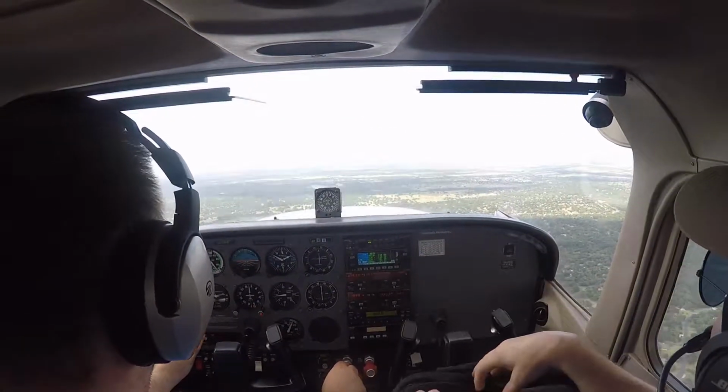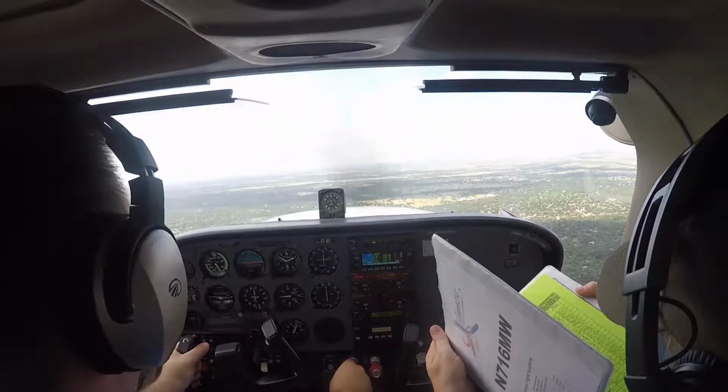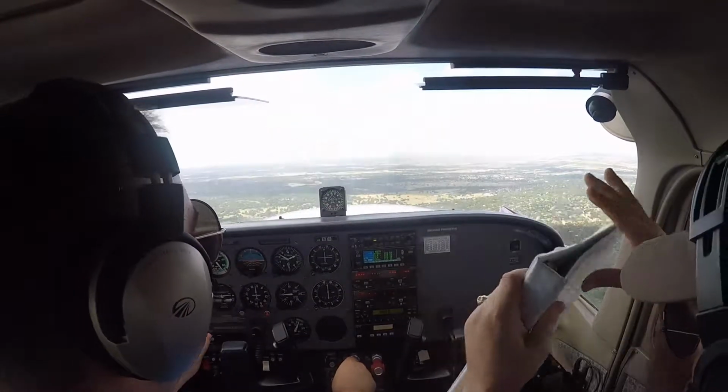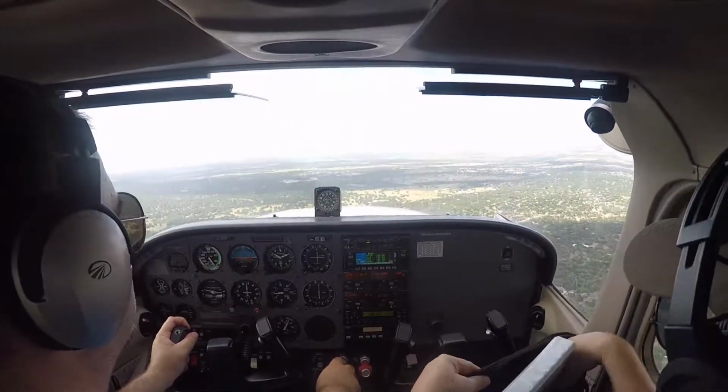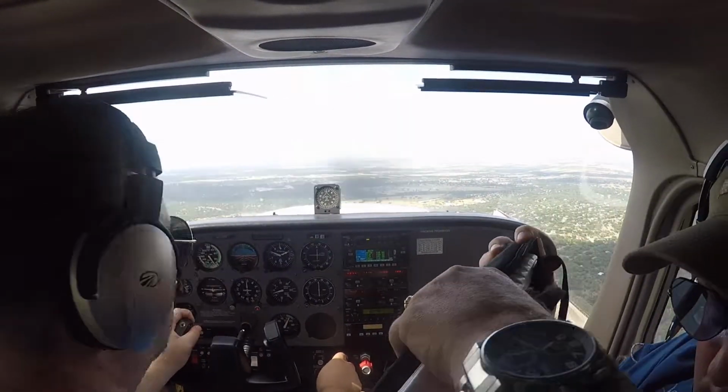Georgetown Tower, 716 Mike Whiskey, midfield for touch and go. November 6 Mike Whiskey, you're following Cherokee traffic, wings up, left base, report traffic in sight. Following number 2 Cherokee on left base, we'll report traffic in sight, 716 Mike Whiskey.